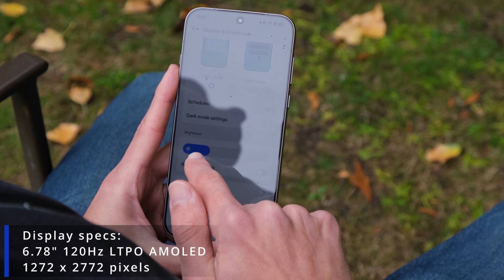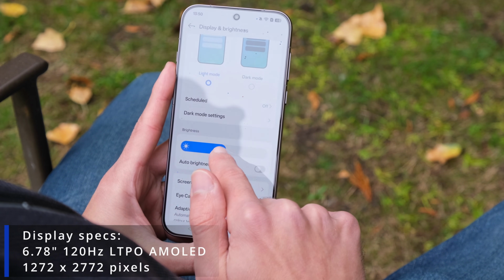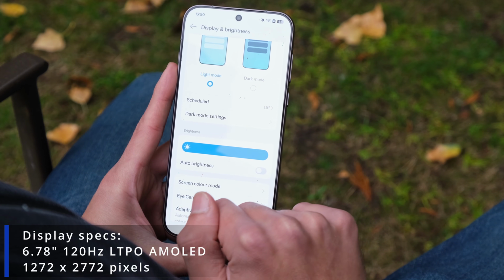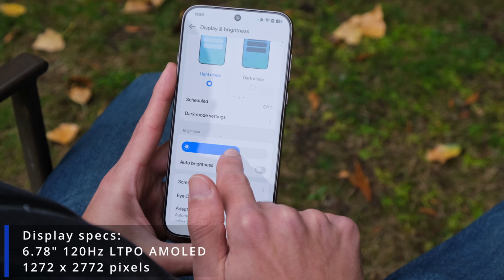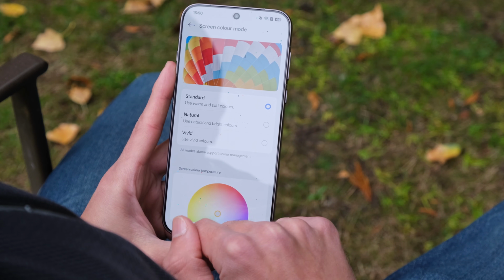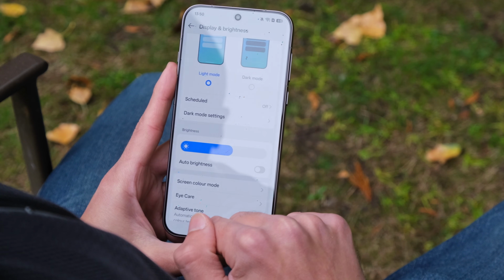Now this does actually perfectly bring me onto its display, and here you've got a 6.78-inch AMOLED with an LTPO technology, therefore giving you a 1 to 120 Hz refresh rate range, which is absolutely fantastic. Not only does it feel fluid, but also very snappy.